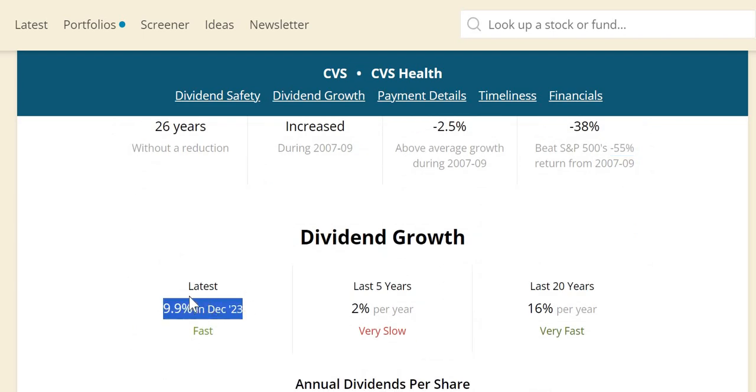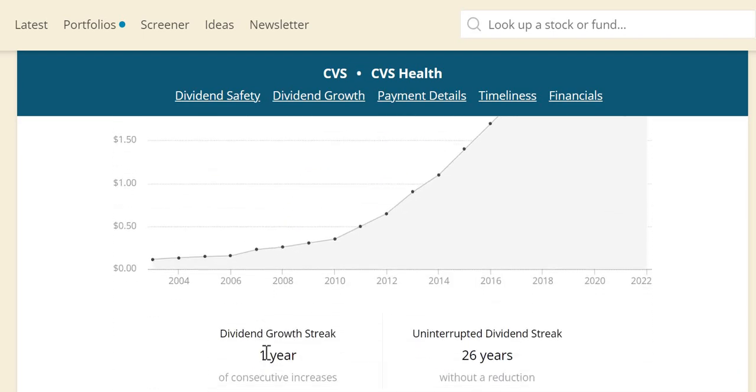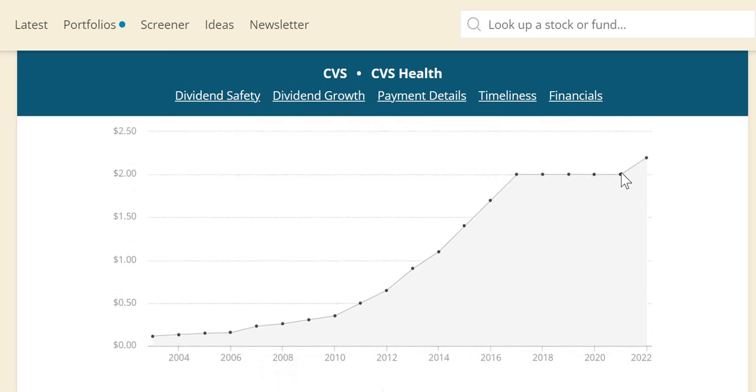One thing we love to see, and we saw it a few weeks ago, was that dividend increase of 9.9% in December 23, well above that minimum 4% we advocate on the channel to keep up in line with inflation. 2% pretty poor over the last 5 years, but over the last 20 years, double digits on average looking very, very strong. We do also note they have only increased those dividends for the last year, as there were many years where they did maintain that dividend, in fact from 2017 to 2021.